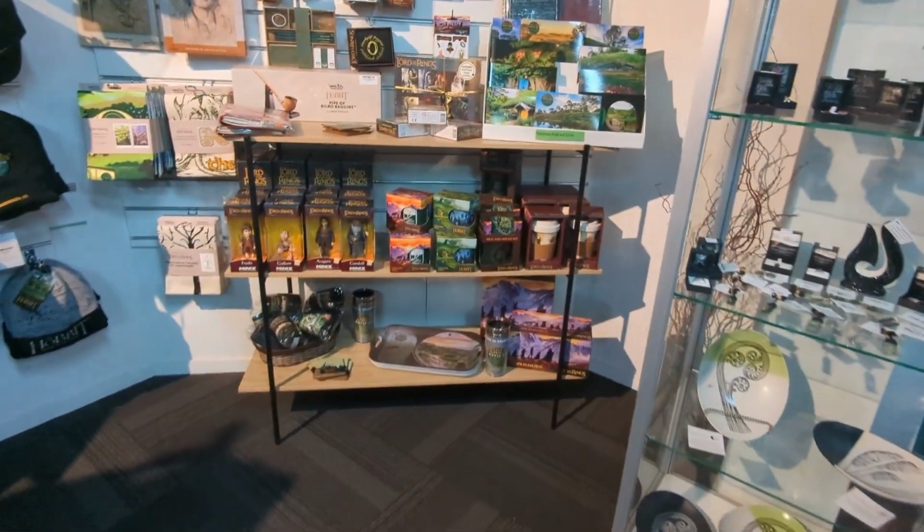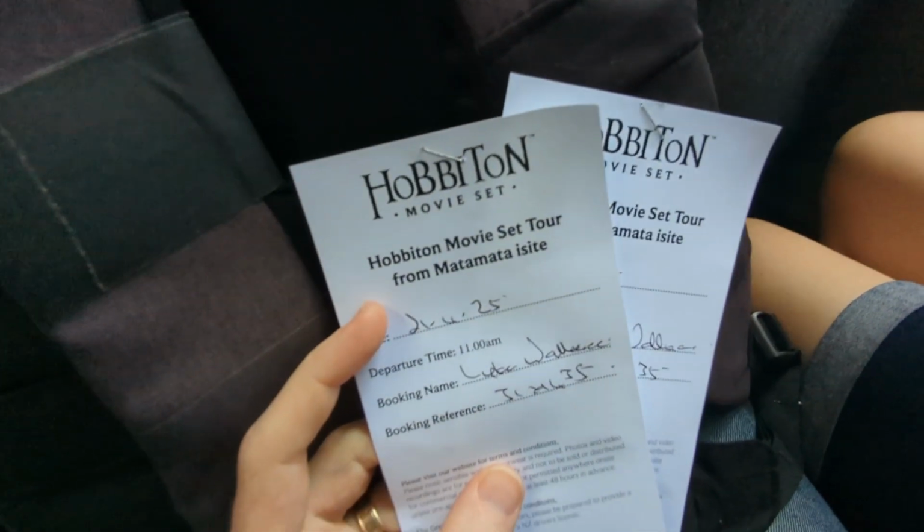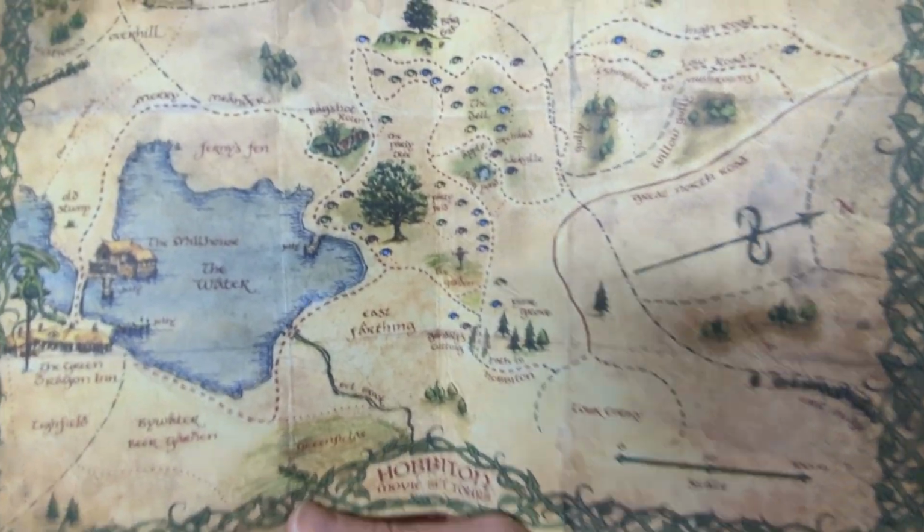At the iSite, they've got some souvenirs, and this is where you check in and actually get your tickets. There's a little guidebook they give you as well, but we didn't use it at all because you're being guided around through the whole place, so you really don't need to reference it. But it's good to go back and review afterwards.